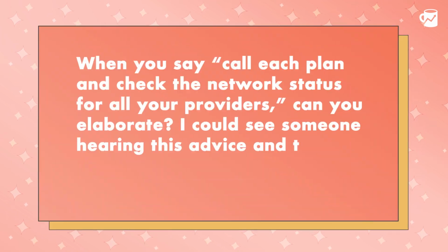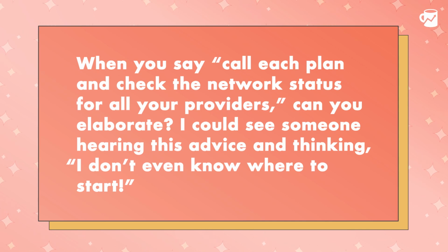And on that same in-network, out-of-network status thing, you mentioned calling each plan and checking the network status for all providers. I imagine you're referring to providers that you already have an ongoing relationship with, whether you have a chronic illness that requires you to see specific doctors or you just have a primary care physician that you like. Can you elaborate? Because I could see someone hearing this advice and being like, well, I don't know where to start. Can you give us an example script of what you would do and say if you were doing this? Yeah, absolutely.